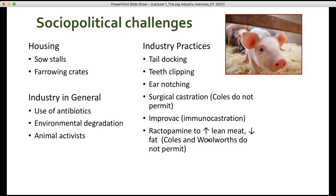I think we talk about ractopamine, but just note in your notes, I think I've said Coles do not permit it, but it's actually Coles and Woolworths that don't permit it. Ractopamine is a beta agonist, which is kind of like adrenaline. That's sometimes given to pigs in the last couple of weeks of production, and the idea is to reduce fat deposition and increase the deposition of lean protein or lean meat. So yeah, we might cover that in the last lecture as well.